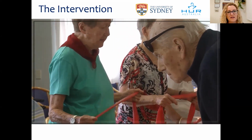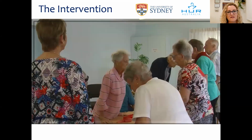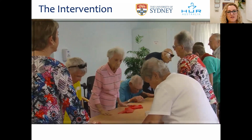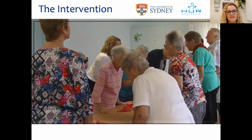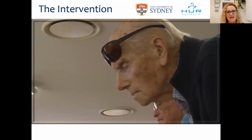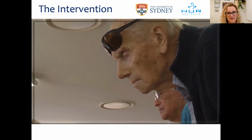So that's not actually a shoulder exercise, that's a balance exercise, because all those people are not holding on. Now for this, going up on their tippy toes and down, they could use the table if they needed. One of those people's 100 years old. And might I say, never came to the exercise program once until the camera rocked up.